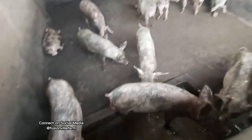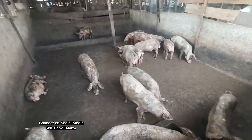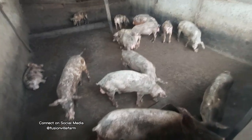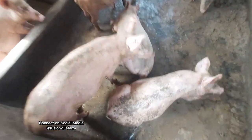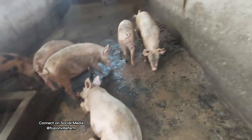Two, another one that comes in handy is the feeding, which I talked about. Good food, knowing what to mix together, like blood meal, malt, kernel, and everything. All this plays an important role in raising your pigs, alright?